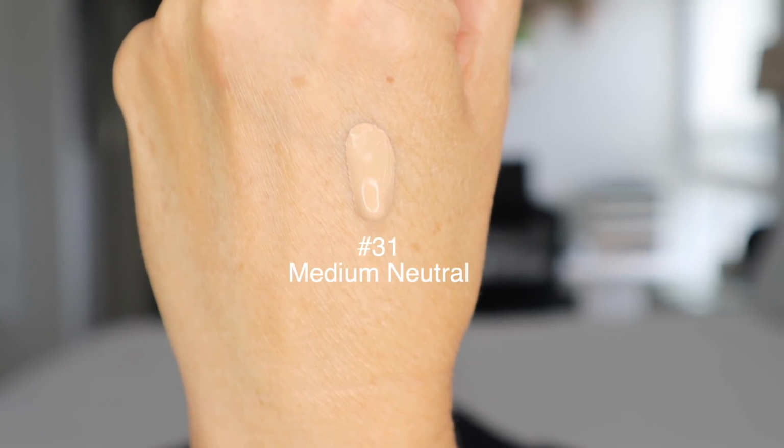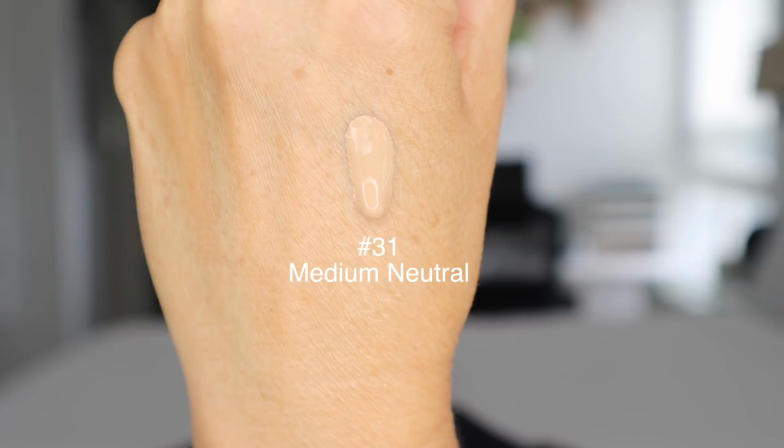Not completely runny, but it does run a little bit. As you can see, it's going down my hand. So it's definitely got a more light feeling, which again is perfect for the summer.